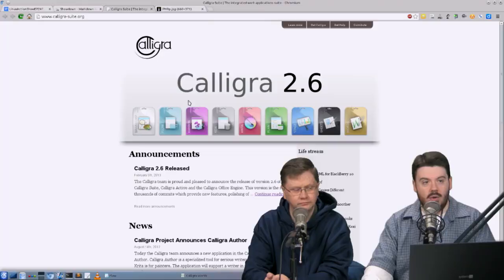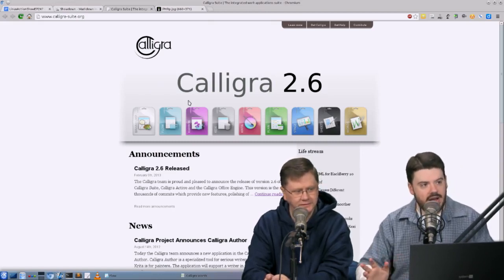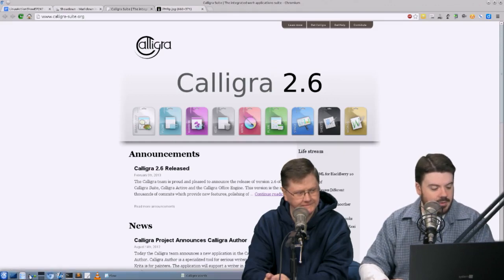LibreOffice 4.0 came out. That was a big release, so you can go check that out if you're a LibreOffice fan. And the other big one, Calligra Office 2.6 came out. And that's my pick this week, so that way I can share some love. And I want to just give a little quick demo of Calligra.